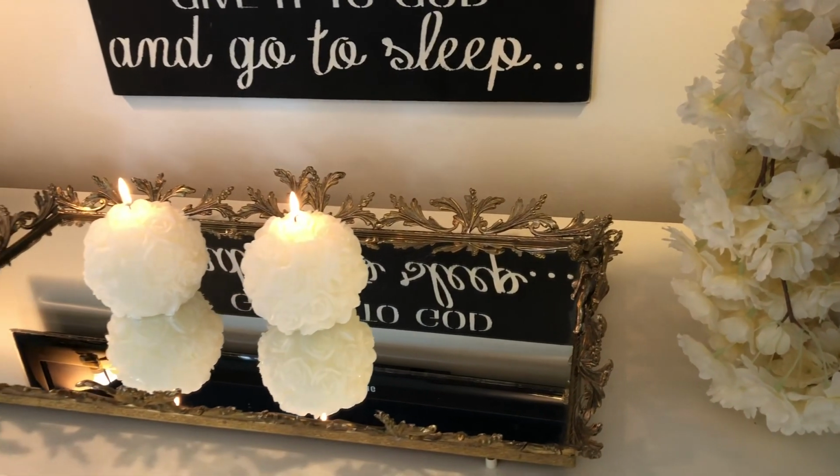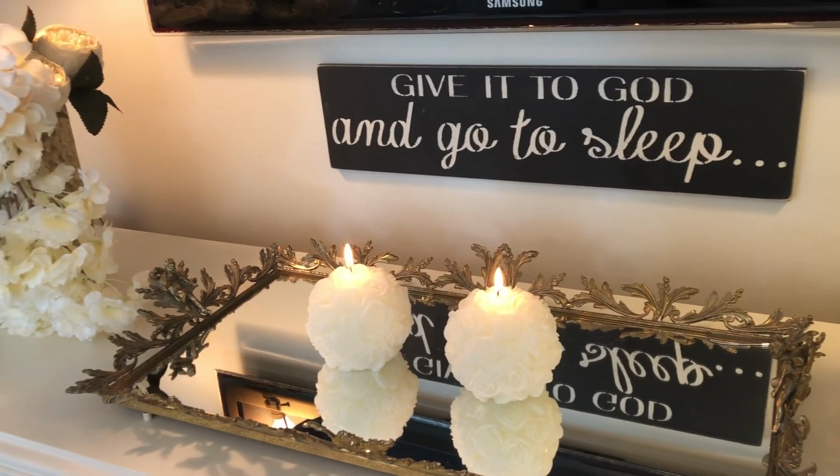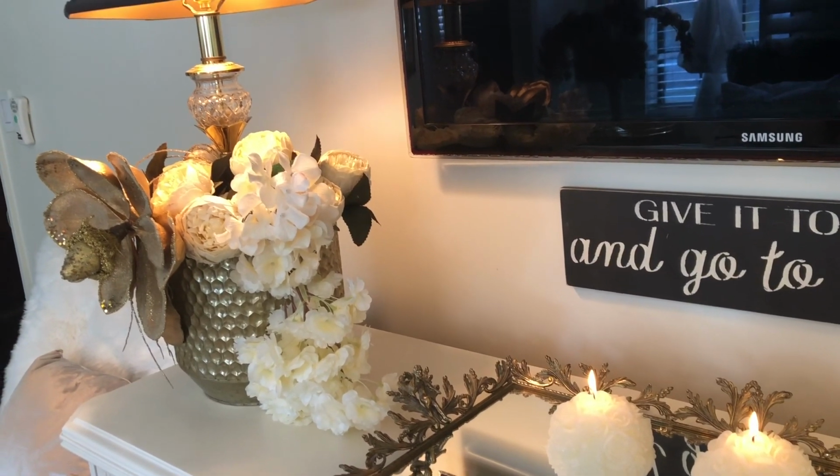Also, please note this tray. It was made in around 1920, so it's almost like 100 years old. It's large and it's beautiful, and I love it.